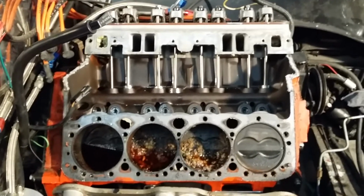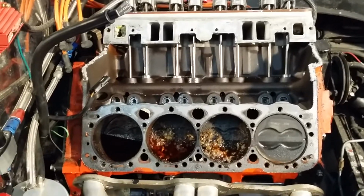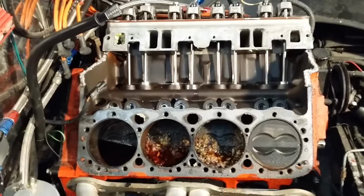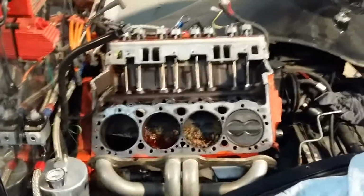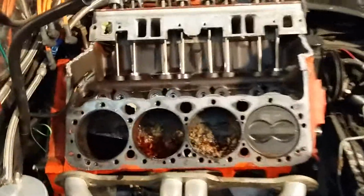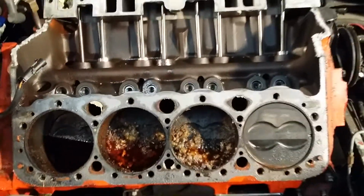And I personally would not overbore this anymore. Maybe a very light hone. And if that don't clean it up, then yeah, no good. Boat anchor. That's my opinion. I know people have bored them over more and all that, but yeah, not without a lot of trouble. And it looks like we already had trouble with this one, so who knows what's really going on.